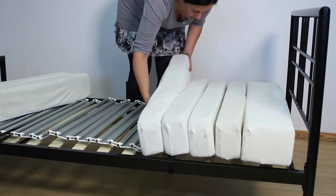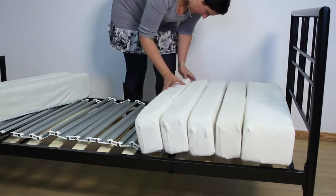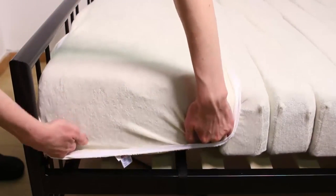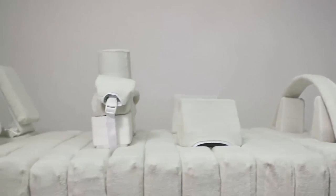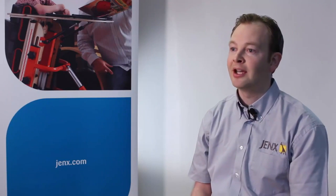It's a completely self-contained unit, which is both the base, which is what gives you your support, a pressure relieving mattress and complete body support all rolled into one. Sleeping is a big part of our day. You're in one position or in a position for 8–10 hours.